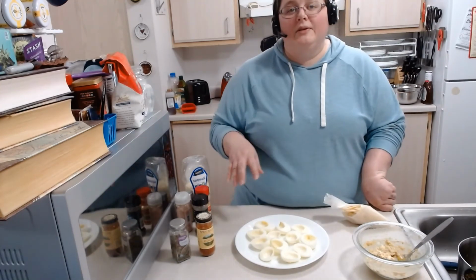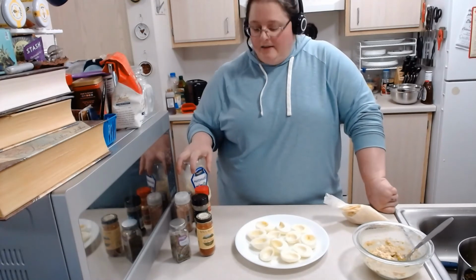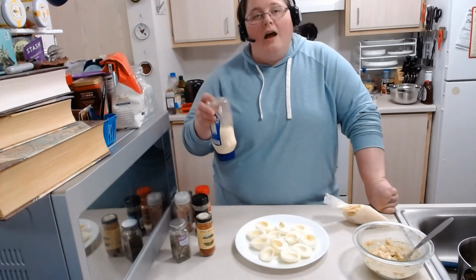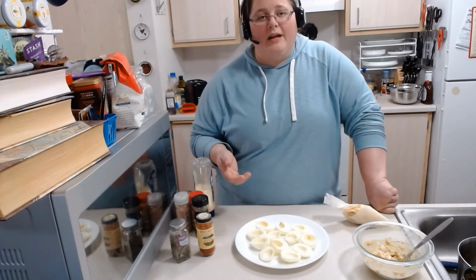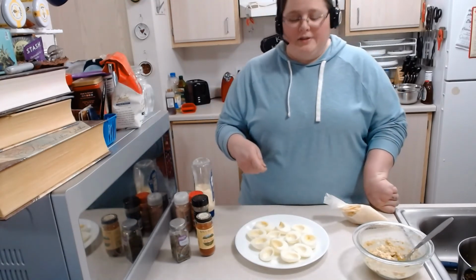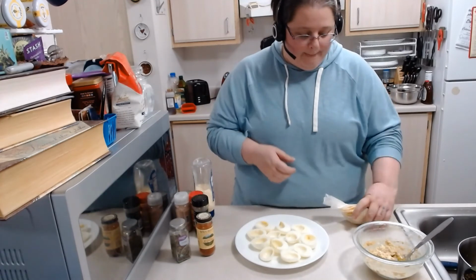So I put those ingredients in a bowl and I mushed them all together, and I just did a little sprinkle of the herbs and spices, not a whole lot. The mayo, I just add until you get a nice creamy texture that you like, because you're breaking those yolks apart and just using a fork and blending it together until it makes the creamy consistency that we enjoy.